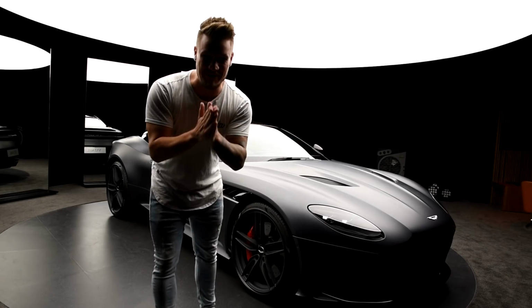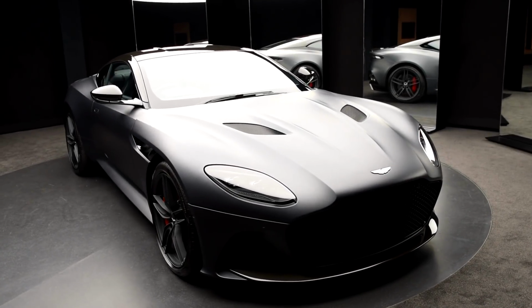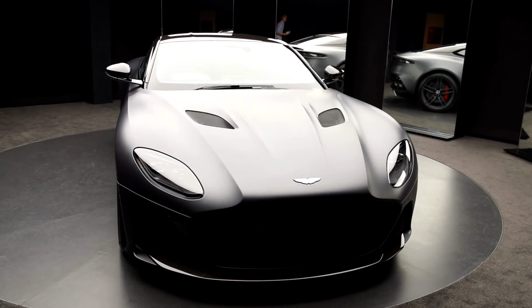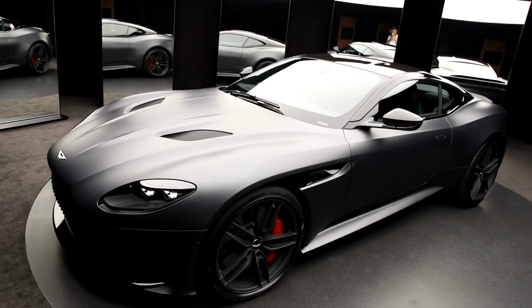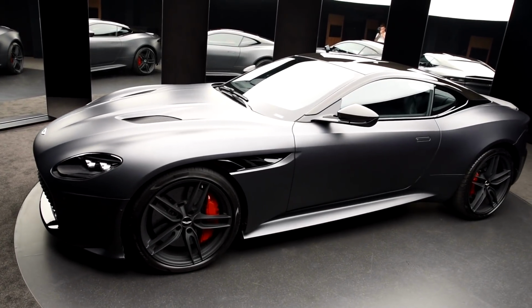Ladies and gentlemen, welcome to the Aston Martin DBS Superleggera. You do not understand how excited I am to not only be standing next to this car, but to be giving you an exclusive insight into such a beautiful machine that has come out of the Aston Martin factory.